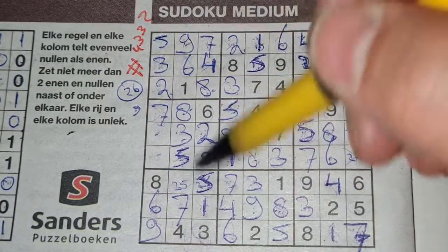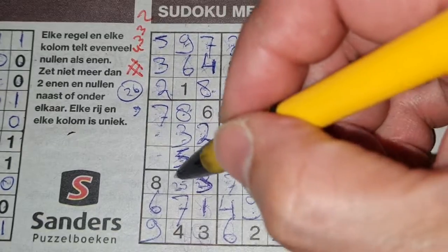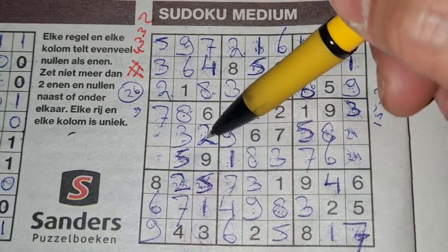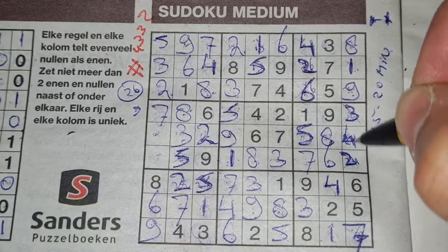One box left in this big square. For the number 1, 2 is missing. Okay, two numbers left for this big square. Oh, wait. Now we have a 2 there, so this box can't be 2 anymore. That box should be a 2, and this box should be a 4.